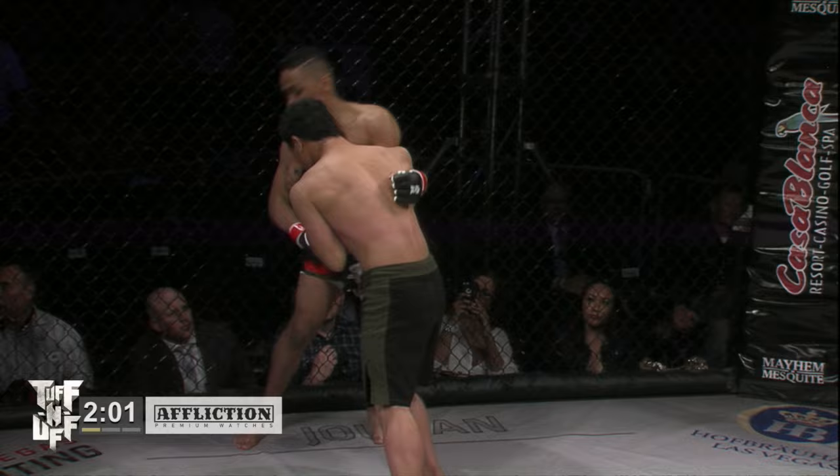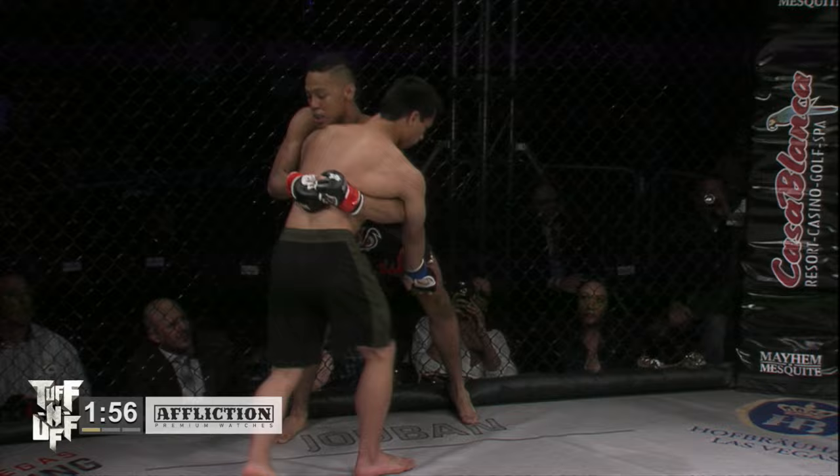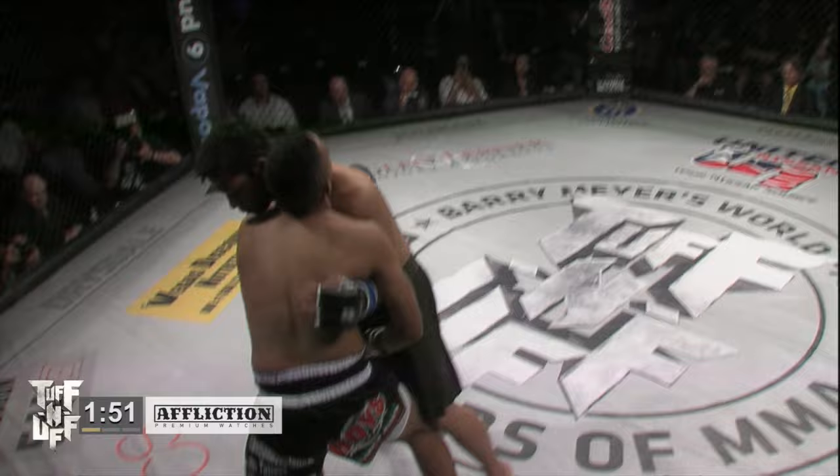Conway and Brandon Rios exchanging knees. They're up against the cage. And remember, we're going three-minute rounds here in this UMAP qualifier for the bantamweight division. Corey went with that. Tried to go with that.